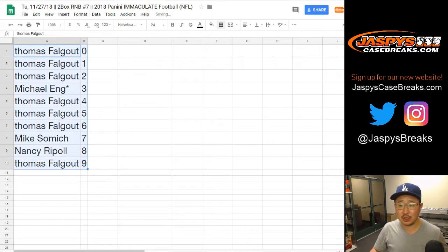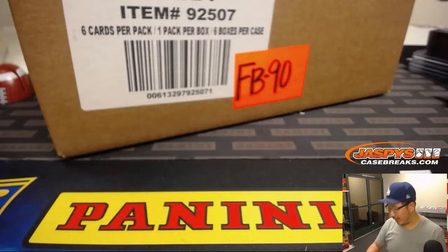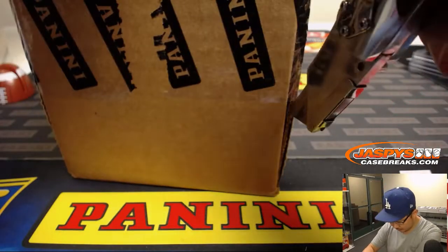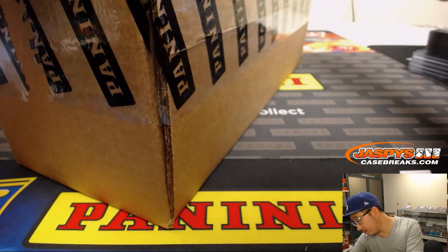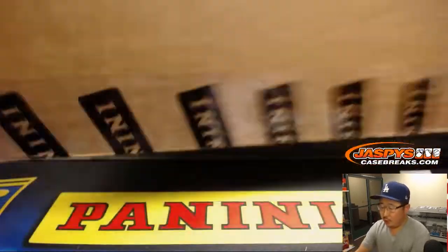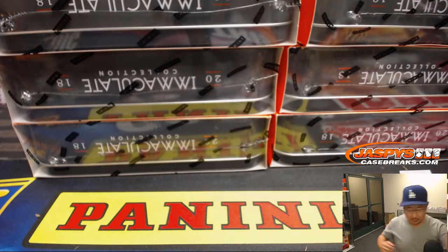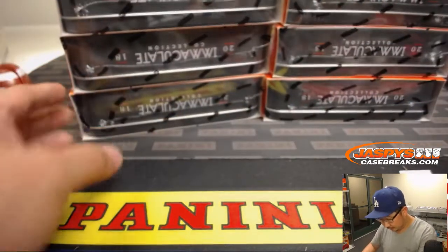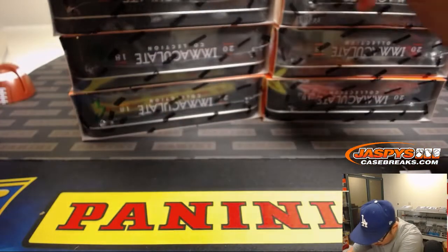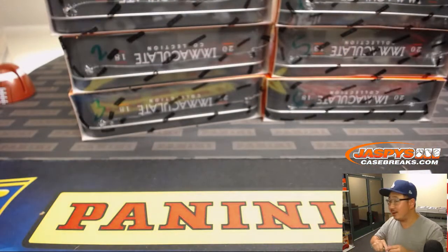I don't think anyone's going to trade, but while I select which two boxes we're going to do, you can trade. All right, so there's a fresh case of Immaculate Football. Let's pop this guy open. Holy catfish. I like that.